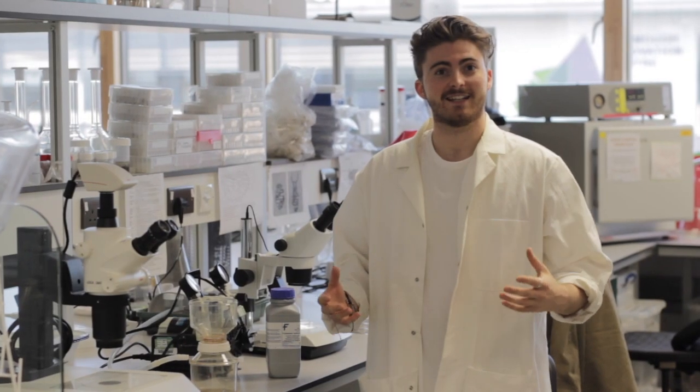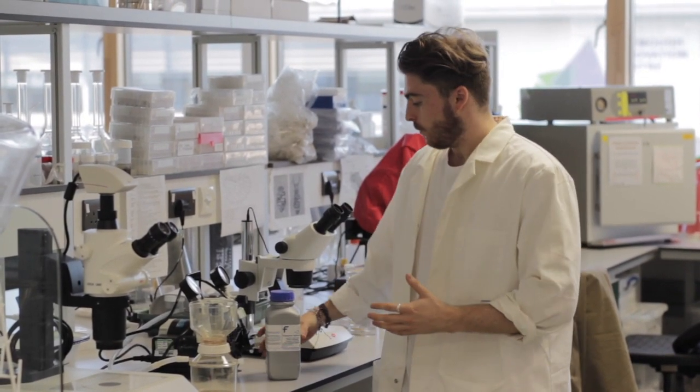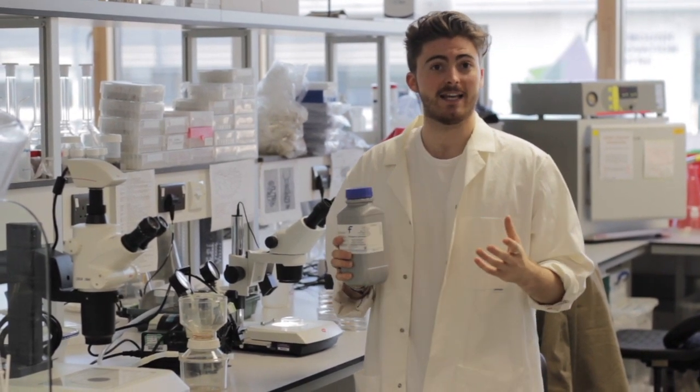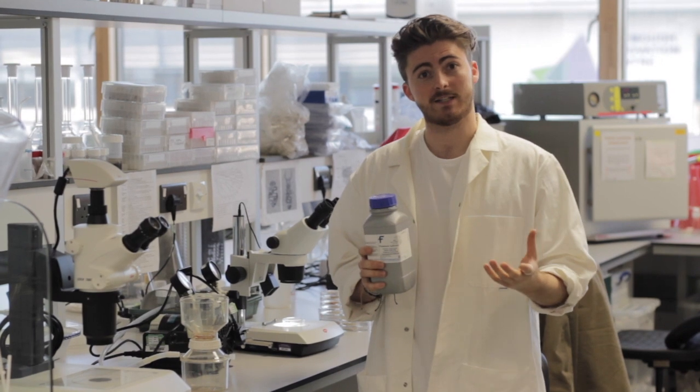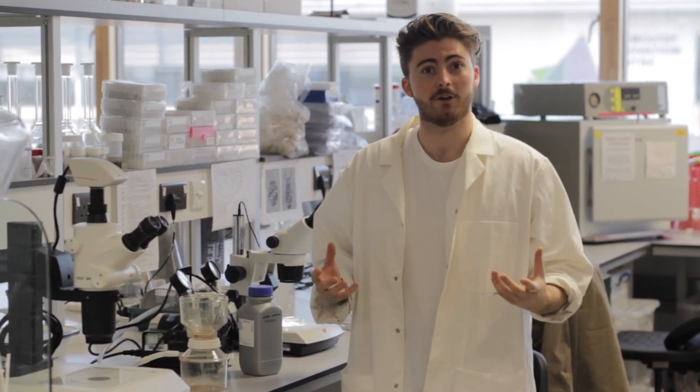So after collecting 10 millilitres from the stomach and the intestines of the shark, we treat it with 20% potassium hydroxide solution and oven heat it at 60 degrees Celsius for 48 hours. And this aids in breaking down the biological material to ensure that we only have the microplastics left.